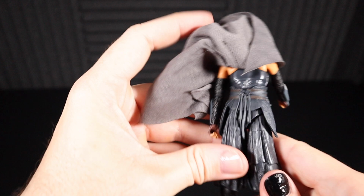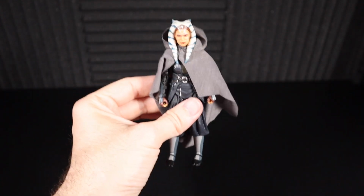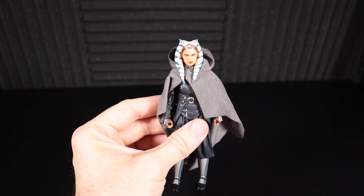But there you have it. I mean, that's our lady. Good old Jedi Ahsoka Tano. Always happy to see that. Always happy to see a great rendition of her.